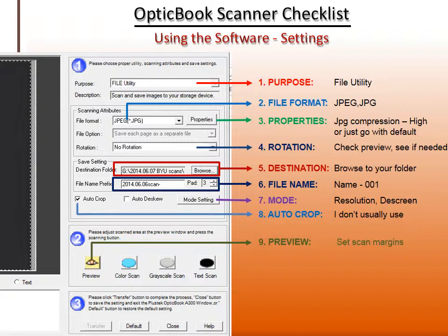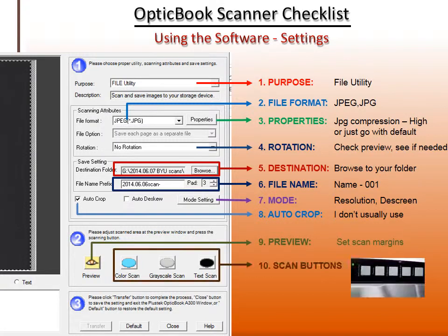After your settings are all completed and you're ready to scan, you put your object on the scanner and hit the preview button, and you will see a preview of what your scan will look like. This is when you adjust the crop for that scan. When you're ready to scan, you hit the appropriate scan button. You can either do it in the software or on the scanner. I usually use color scan or grayscale scan.